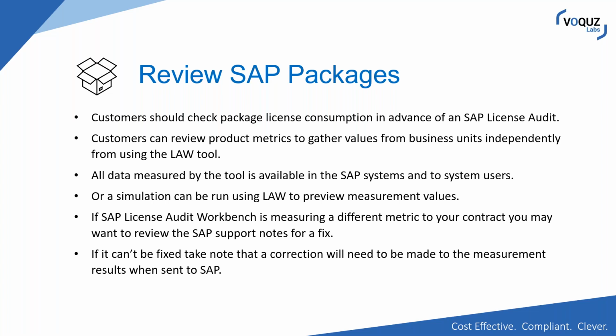Whatever the metric is, SAP LAW or audit tools, these tools access the exact same data values that reside in data tables in your SAP systems.